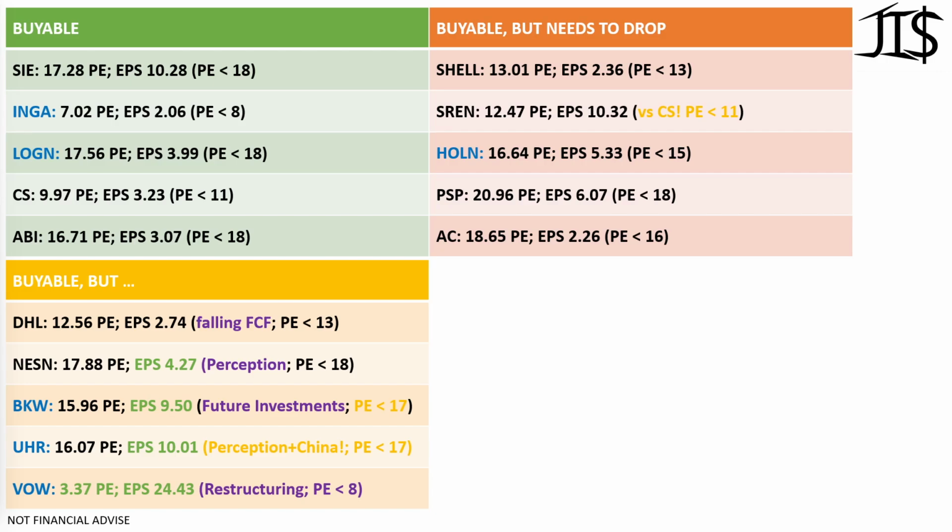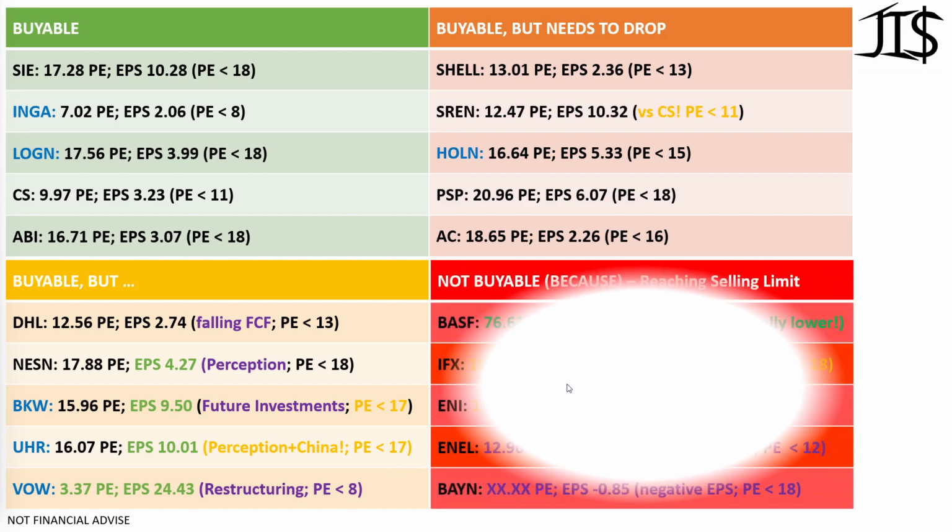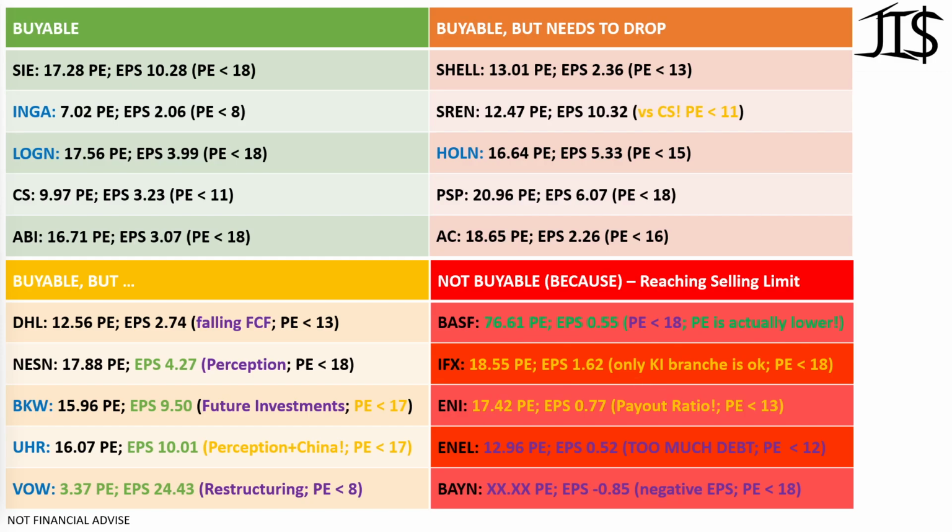When I buy it, it will be 2 shares, of course, and it will be around 74, 75 euros when I buy into it. And then you have the final category, and that's the category that I think is not buyable right now, or is reaching the selling limit. So when I have bought it, it's depicted in blue, and when it comes in this region, maybe I should think about selling it with a profit or with a loss.